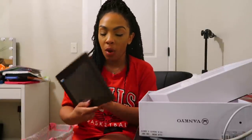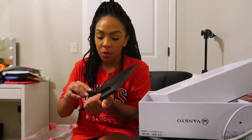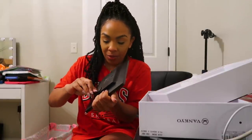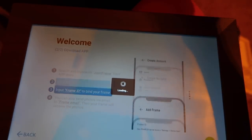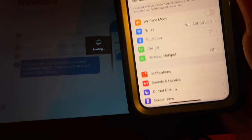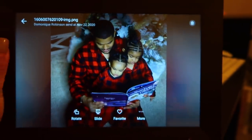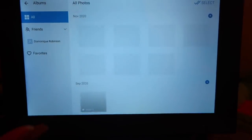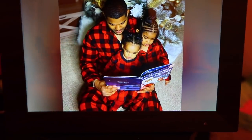This is really nice. So you can put this on the wall, or you can sit it on the table or anywhere. This is cool. All right, so it's coming on. Now it's saying to connect with my phone. So let me go to my phone. Okay, so I just picked out the photos from my phone and sent them here. Am I messing something up? Photos. So I guess you can just, oh my gosh, this is so cool.